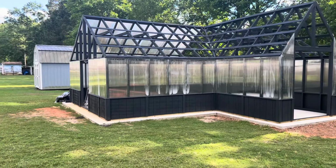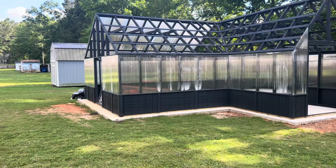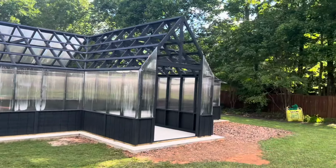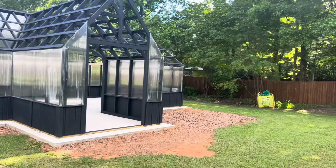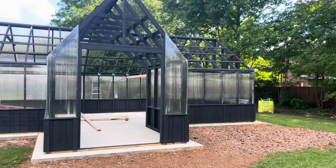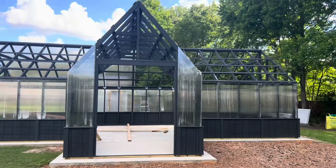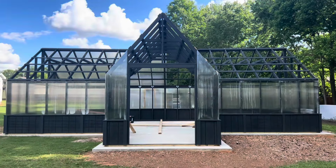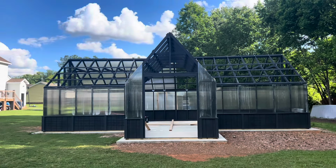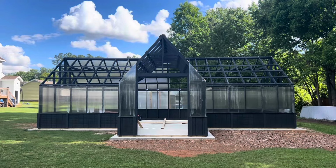This side is mostly full sun. I mean, it's in the shade now, but we're at like 5 p.m. But this side is mostly shade all day long. So it's great because we're basically gonna have two completely different environments on either side of the greenhouse to be able to showcase native plants, how they can be in full sun or full shade and all the different species.